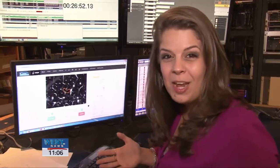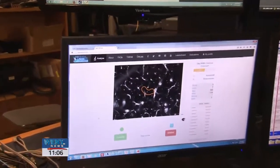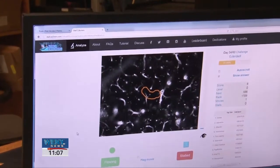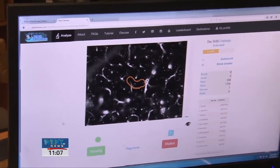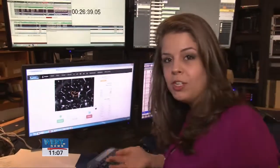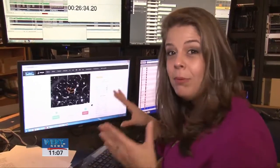So essentially how this game works is you're going to log on to stallcatchers.com and do a quick little sign up, and then you'll be given a tutorial just in case you forget this little run through. But what's going to happen is you're going to be presented with a 3D image stack, which is essentially just a series of images placed on top of one another. And then you're going to be trained how to identify a blood vessel.